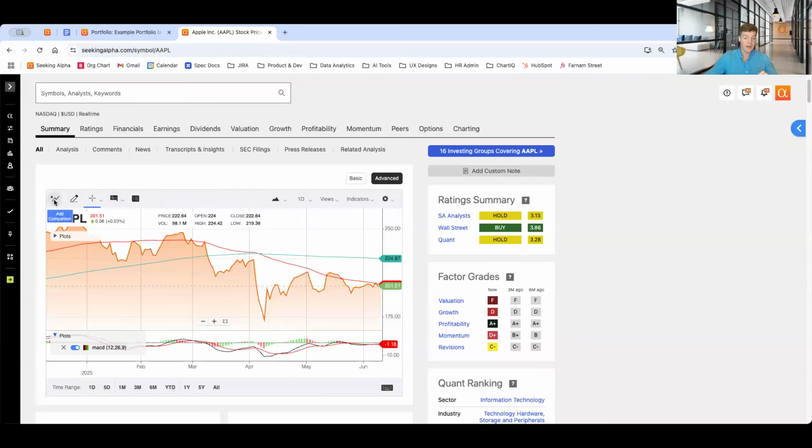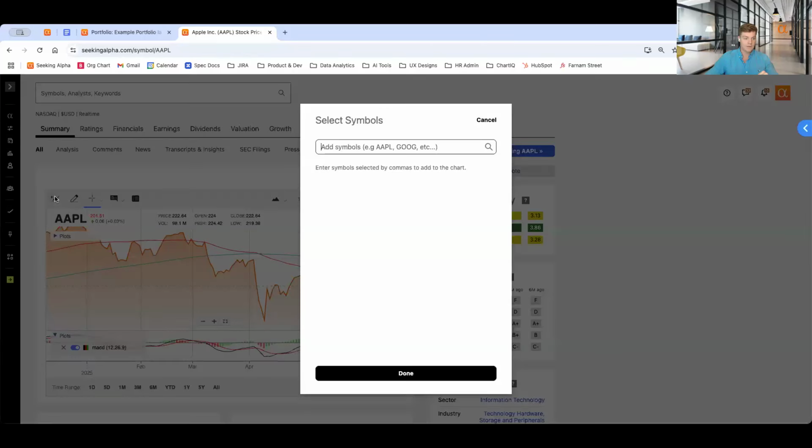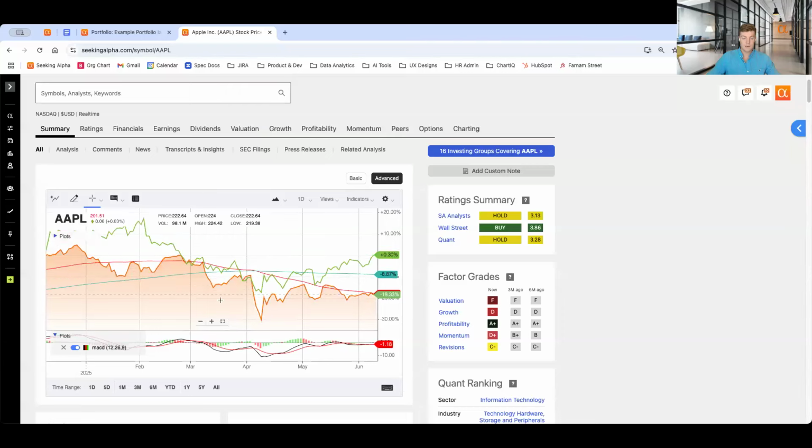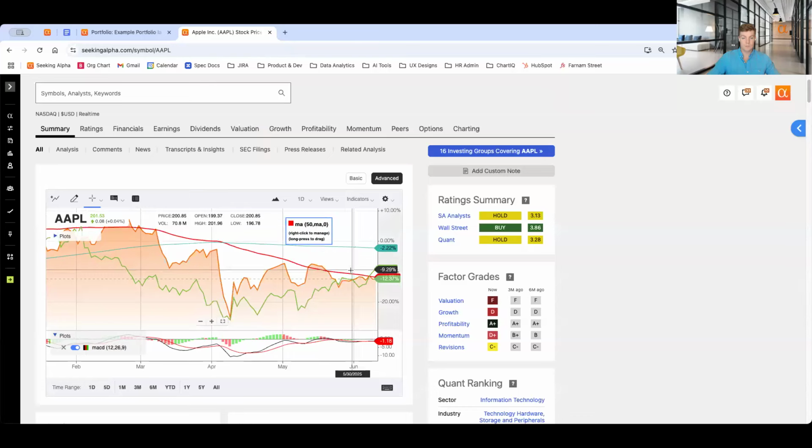A couple other things here. If you want to add an additional indicator, that symbol on the top left, we can apply an additional stock for comparison. So this is very valuable and worth noting as well. You can also do a similar type of feature in the charting tab on the far right of any symbol page. But the difference here is this particular window is for technical analysis.